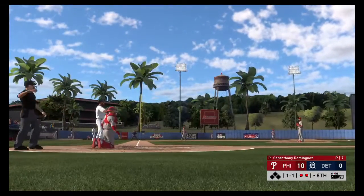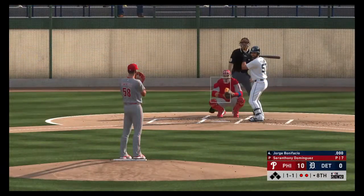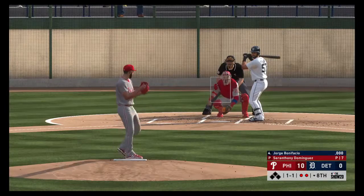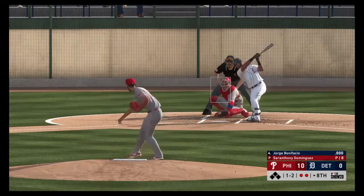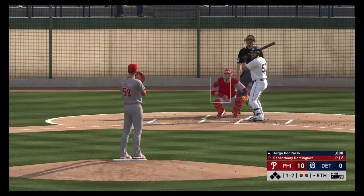Bonifacio, the former Royal, he was signed as a free agent in the middle of last season. Yeah, I know he expected to get a longer-term deal, but these are the facts right now. He is on a 1-year deal, and he is going to have to produce if he is going to get that multi-year deal he's been looking for come off season.